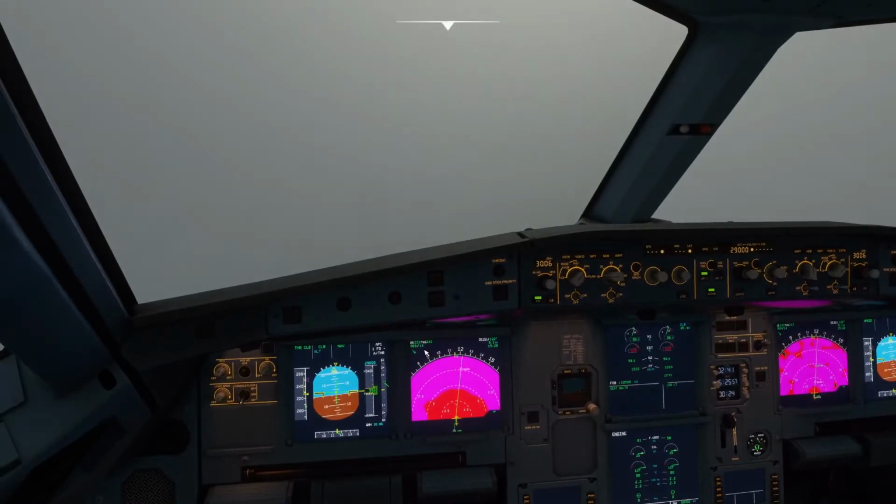Request a heading of 330. The weather is approved, JetBlue 3. After deviation, direct to radar, JetBlue 3.